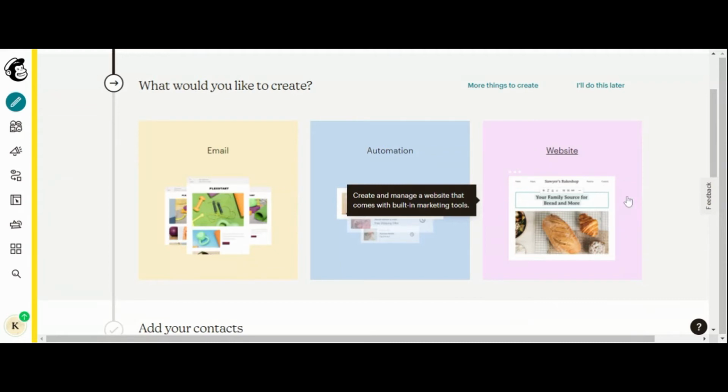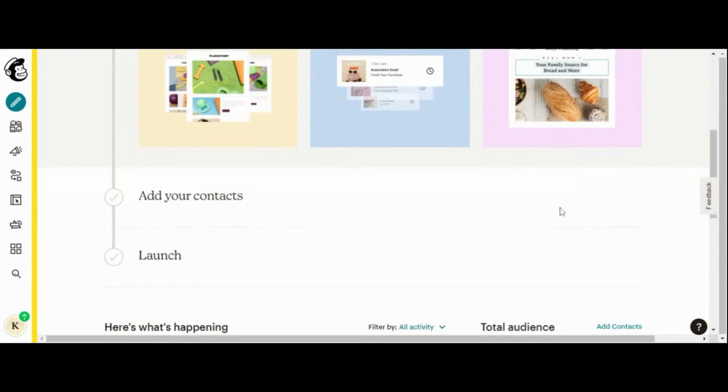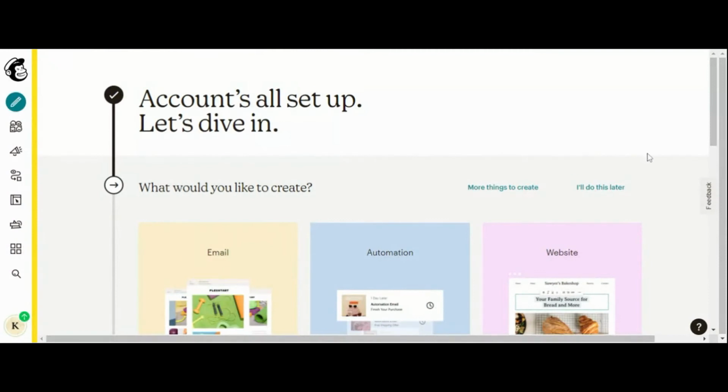I mean, they're okay. You're not here for websites for Mailchimp. And then as you scroll down, you see you have an option where you can add your contacts, which you upload a list if you have a list. Okay, so that's how you view the dashboard.